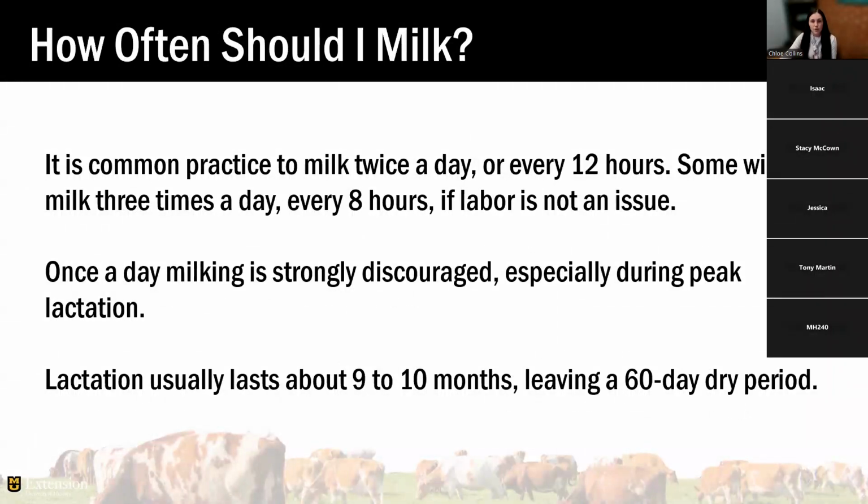Okay, and then the question sometimes comes up on how often should I milk? So the absolute minimum, go ahead and milk twice a day, every 12 hours. Some people milk 3 times a day, or every 8 hours, if labor is not an issue. But if you're working your job in town, milk before you leave and then milk when you come home, and usually those ladies will be fine.